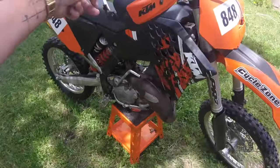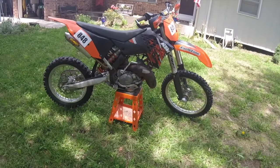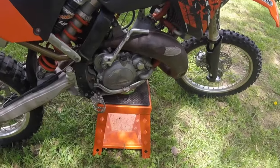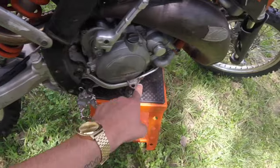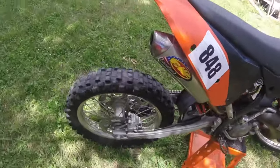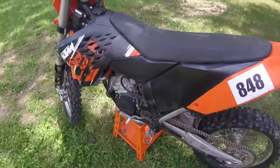The parts are a little more expensive, I think, than the other bikes, but they're really good quality. And also you can get pretty much any part you want. You can get anything anodized orange pretty much. You just go down to your KTM dealer and they'll have it all ready for you.